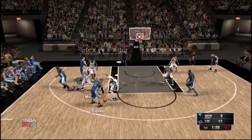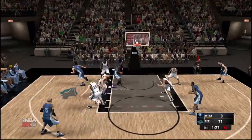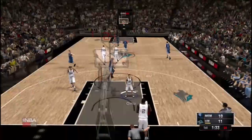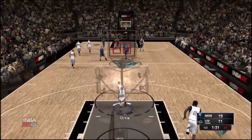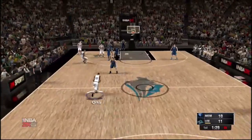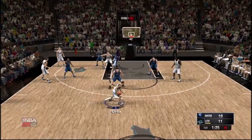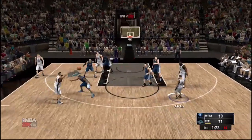Carter outside. Kicks to Randolph. The finger roll finish at the bucket. Randolph's got 6. He used his strength there to get into the post without much of a fight from the defense. Yeah, I think they've got to muscle up on him a little more. Do a better job next time in there.